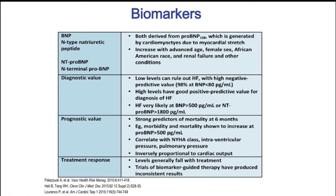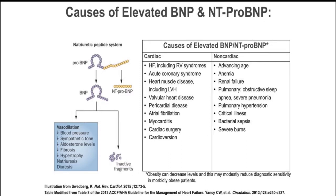The higher the BNP, N-terminal pro-BNP, the lower the cardiac output. Treatment. Levels generally fall with treatment, but in 2 trials that have tried to look at the ability of BNP or N-terminal BNP to improve outcome over guideline-directed medical therapy, they were not able to show that. So at the current time, the use of serial BNP and pro-N-terminal BNP is not recommended for day-to-day therapy of patients with heart failure. There are cardiac and non-cardiac causes of elevations in BNP and N-terminal pro-BNP.